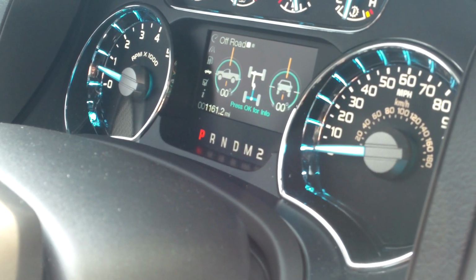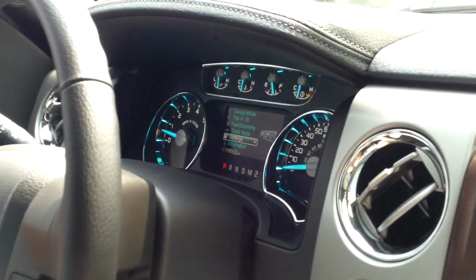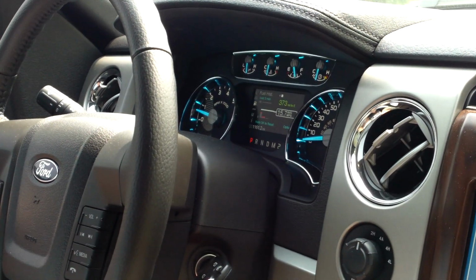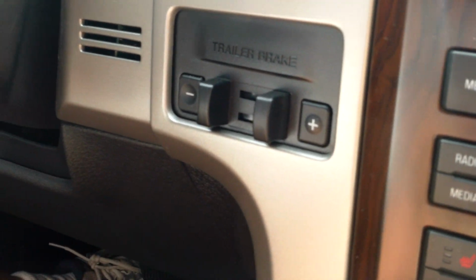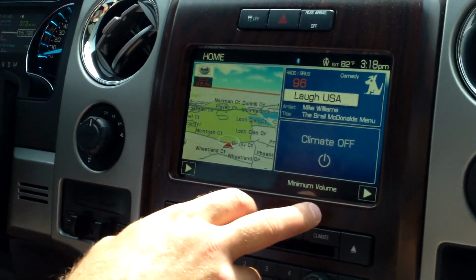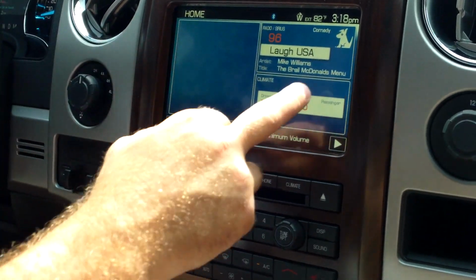Just different displays that you can use. Doesn't have the compass like the F250 or 350. Yeah, that would kind of be pretty nice to have. Trailer brake control. Yeah, it's got the trailer brake control. I like the setup of this. Everything on here is really easy to use. The whole navigation system is very easy to use. It's all touch screen. Hit your home, go back to your home.